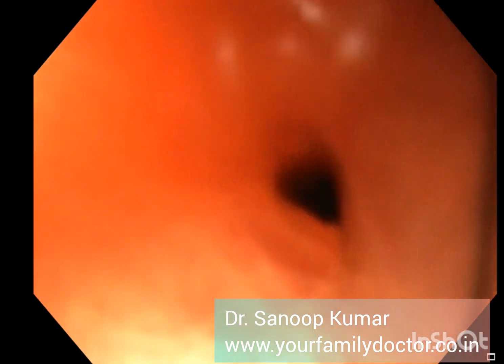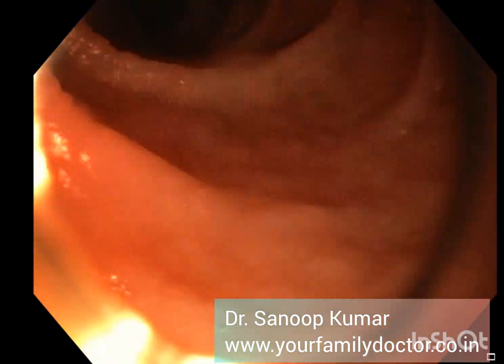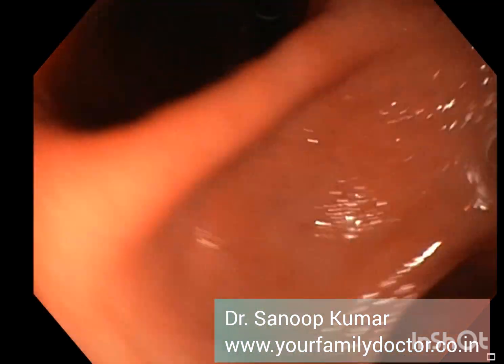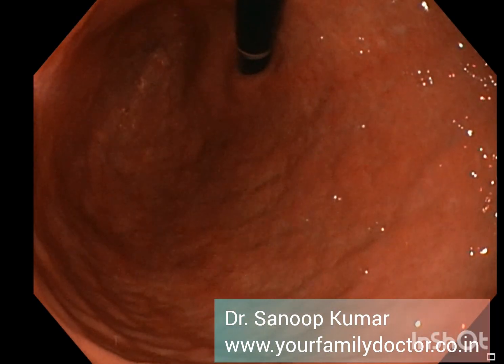Entering the D1, we could see that the D1 is normal, and the D2, the second part of the duodenum, is also normal. On retroflexion, we can see that the fundus and the OG junction are free of the disease.